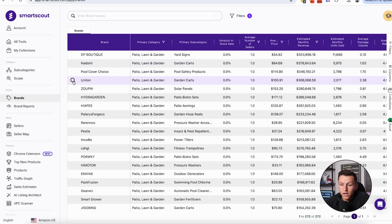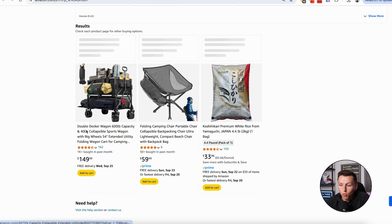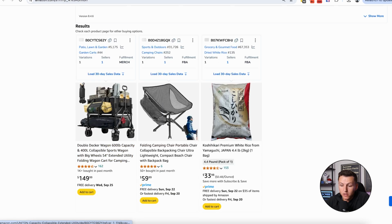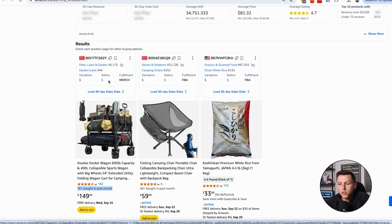So I'm going to come right here, click on this brand, and it's going to actually take me to Amazon. And from here, it's going to show me exactly what they are selling. This seller has literally 3 products. Right here, this garden cart, they're doing 1K plus bought in the last month. They sell it for $150. Like, this product is crushing it. And so maybe this is a product opportunity that I could go look at. So what I'm going to do is I'm going to start creating a list of ideas.